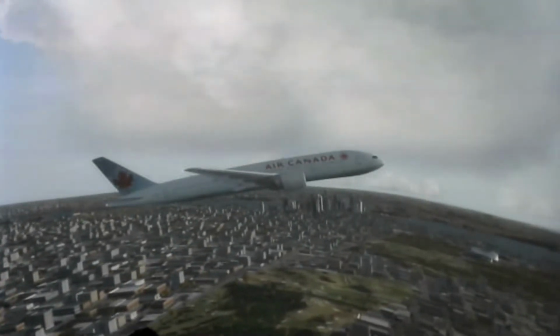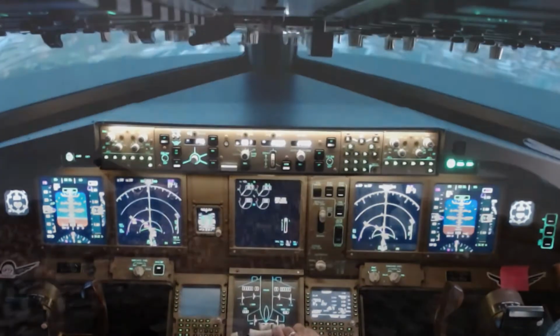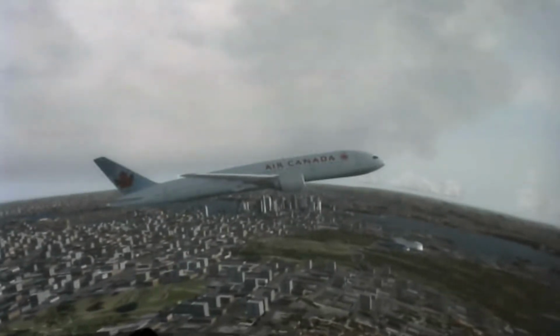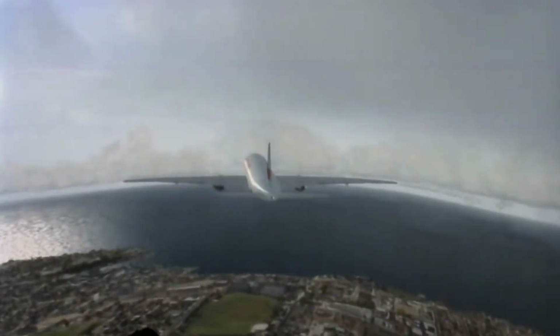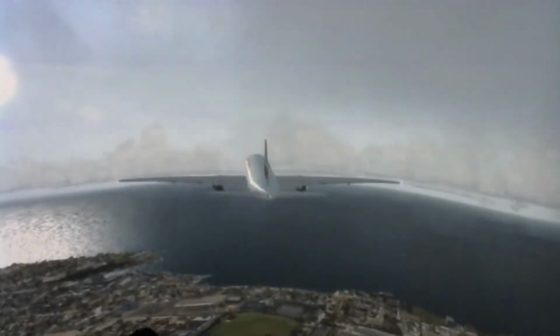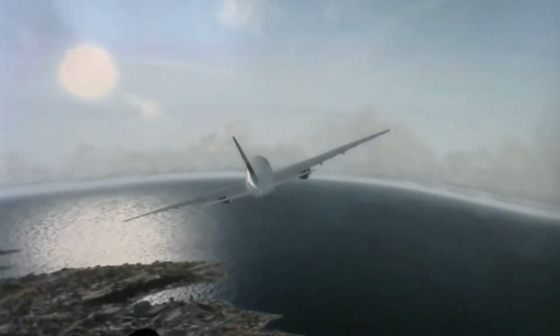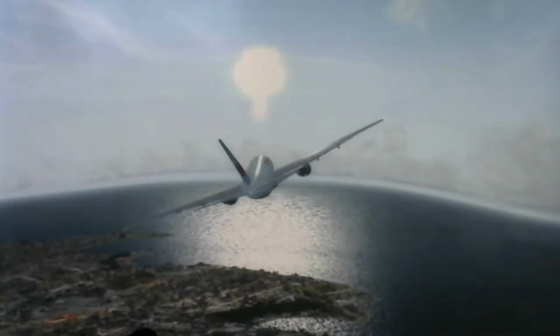I just engaged the autopilot. And we can see Sydney in the back. Look at that. This is very cool. And I'm just gonna go to the back of the plane. Look at the sunrise. Really nice. We're starting to make a left turn. We're gonna check out the Sydney Harbor. Look at this plane turning. It's a beautiful plane.